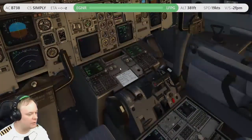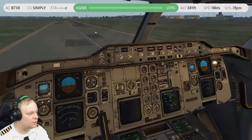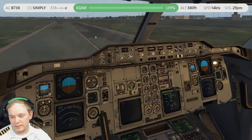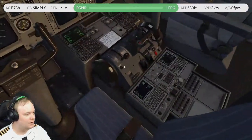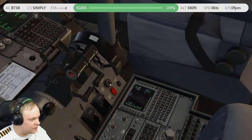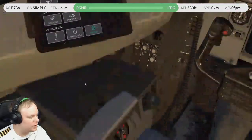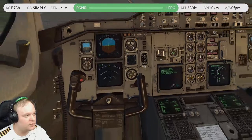Why are you buzzing at me? Okay. Let's just put the brakes on for a second. Okay. Parking brake on. I think this clears that screen. AP off. I know I turned the AP off, but why? Seriously, you have to press the button twice. For frick's sake.